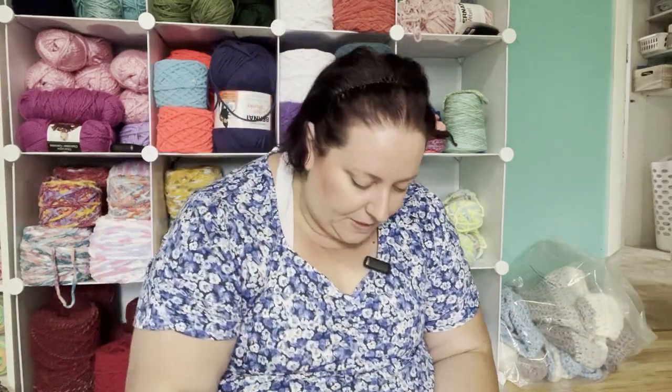I have the same one over here somewhere. This is like a really tiny piece of blanket. Probably won't end up using it. Actually, I could probably use it to sew something together.